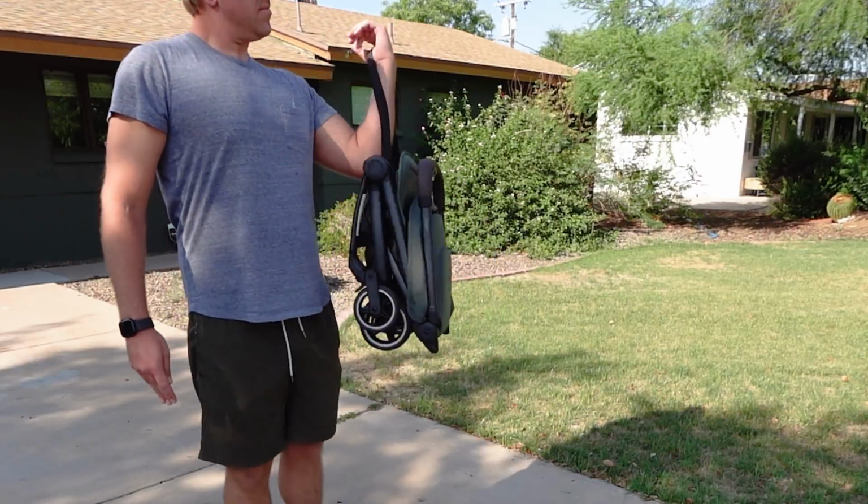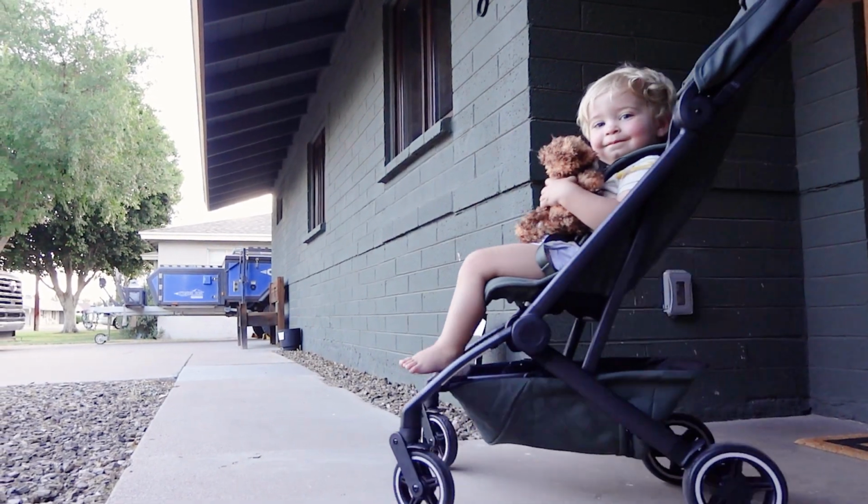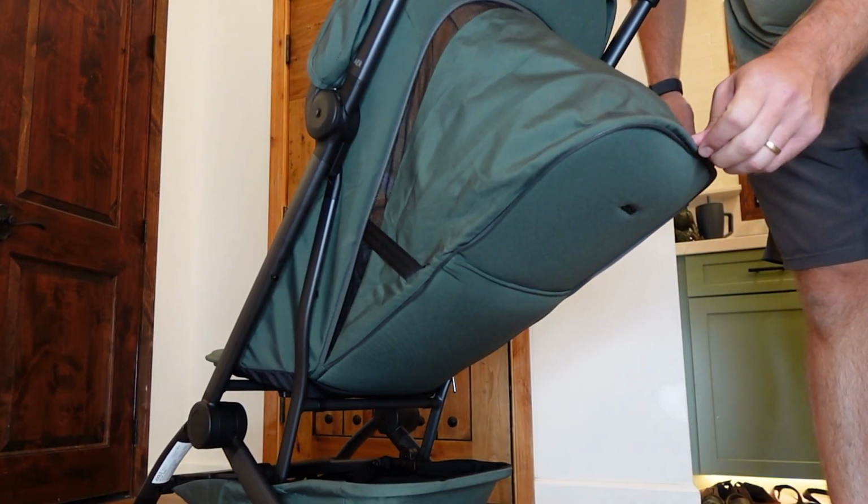The built-in carry strap is actually useful. The seat is upright and ready for curious toddlers. Though, if I'm being picky, it's not the most conducive to naps because the recline angle isn't quite as generous as some of the other strollers that I tested.